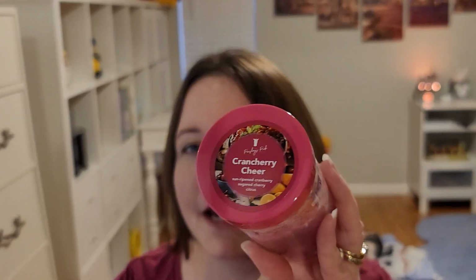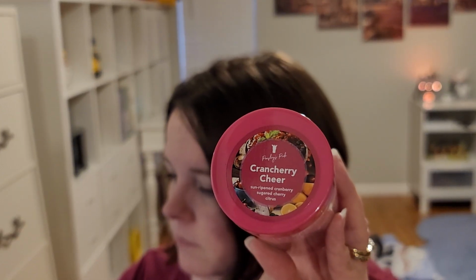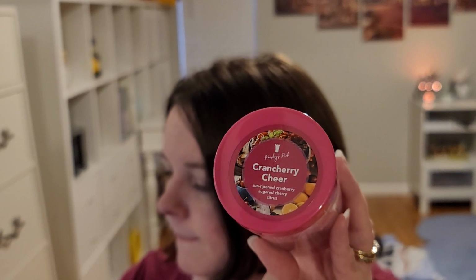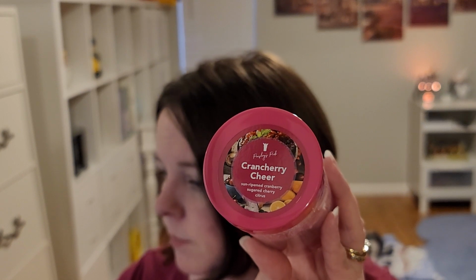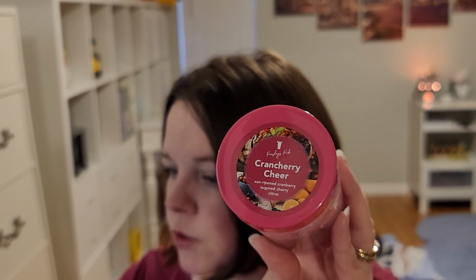Just 6, I think. Yeah, 6 different wax sprinkles jars. The Paisley's Pick for this month is Cran Cherry Cheer. You are probably reading it right now: Sun-Ripened Cranberry, Sugared Cherry, and Citrus. And on cold, this is amazing.